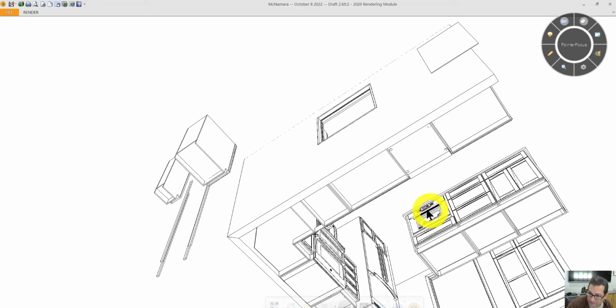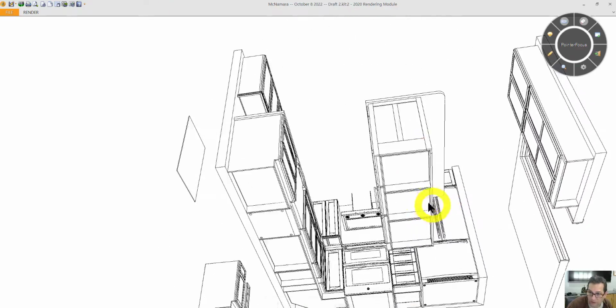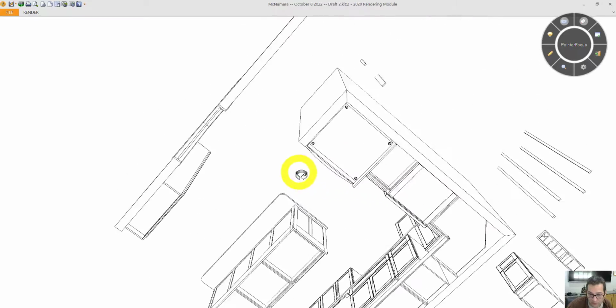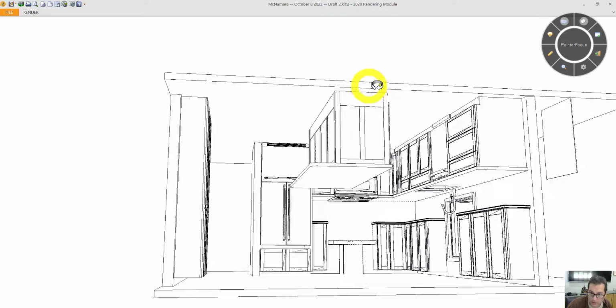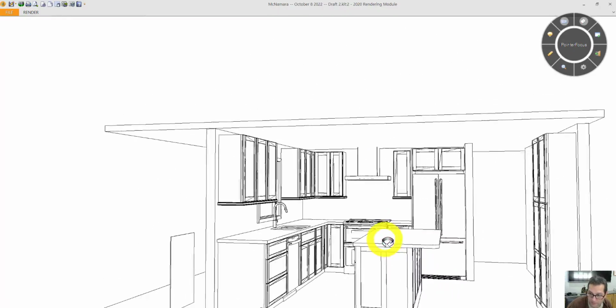At the moment, I've got a microwave drawer with a door at the bottom, a bank of 3 drawers, and a cabinet with a drawer on top and 2 doors. Behind the 2 doors would be roll-out trays. And I also have the more decorative wainscoting on 3 sides of the island. 1, 2, and 3 sides of the island.